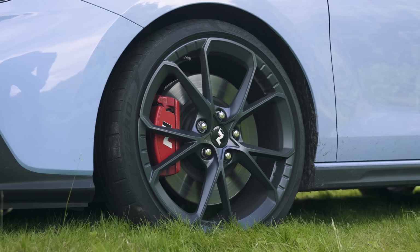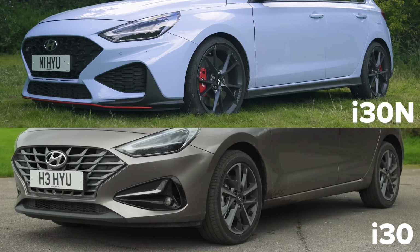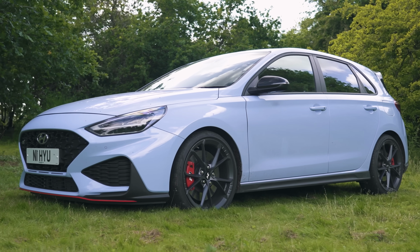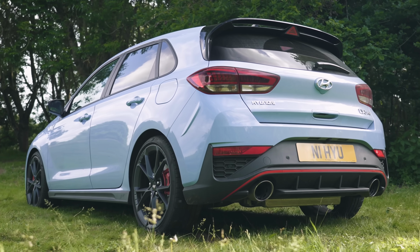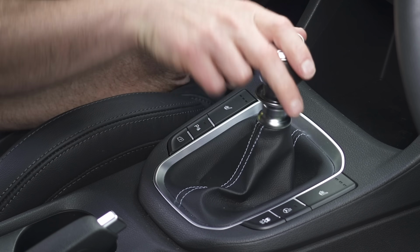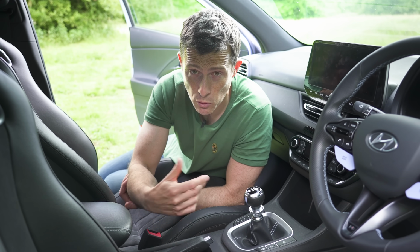The i30N has stiffened sports suspension compared to the standard i30. It actually sits 8mm lower to the ground. It also gets adaptive dampers as standard. And for this latest generation version, Hyundai's tweaked that setup ever so slightly. It also gets beefier anti-roll bars than the standard car, plenty of chassis bracing, and an electronically controlled limited slip differential on the front axle. The i30N comes with either a short throw 6-speed manual or an 8-speed dual clutch auto with launch control.